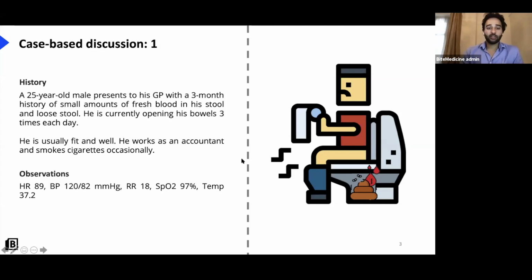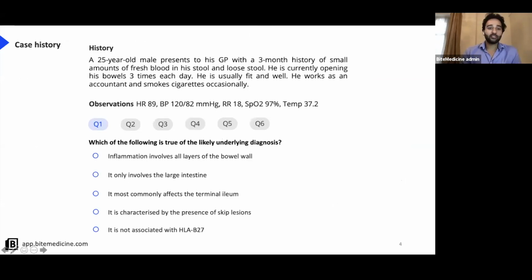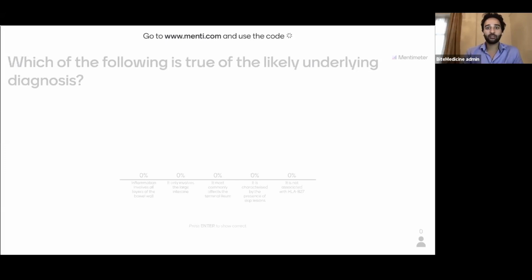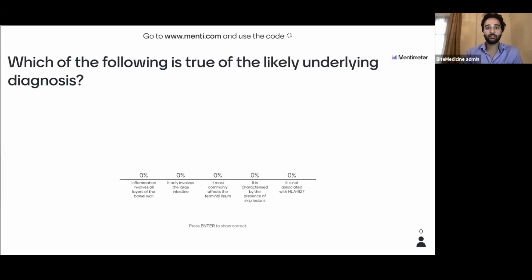So diving into our first question. Based on that history, we obviously think this is ulcerative colitis. Which of the following is true of the likely underlying diagnosis? For those of you who haven't been to one of our webinars, we use menti.com. So please do not answer in the chat if at all possible, and just head over to menti.com and pop in the code that you see there at the top of your screen, 5980115, and we will work through this together.